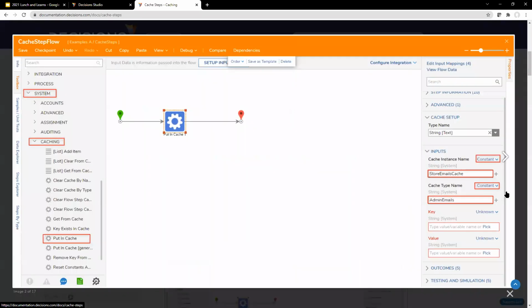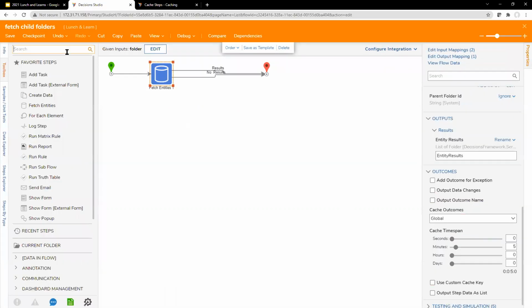But for the actual put in cache step, you give it that instance name. The key and the value is what you'd be looking for. You could come up with your own key. You'd always use the same key for whatever value, and then the value is just some string. Something that stands out to me is that my value is a string as opposed to anything else, unless the cache type offers me a way to use a complex record. I don't know. Find out.